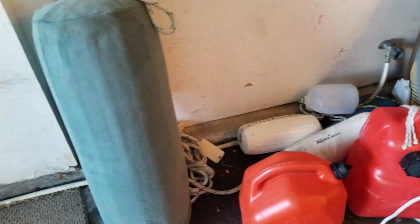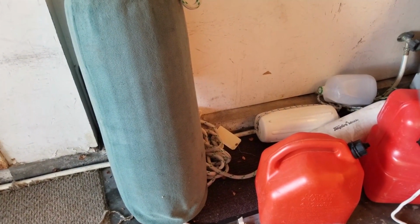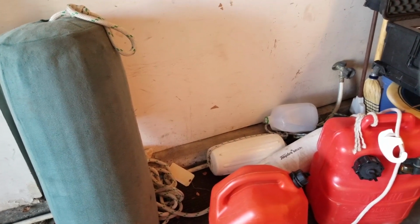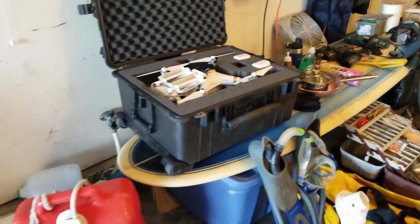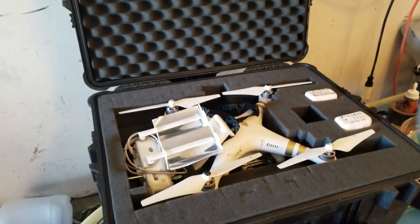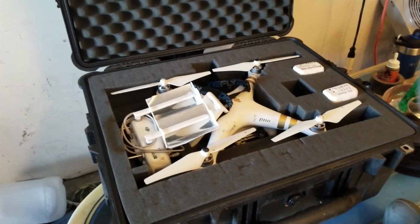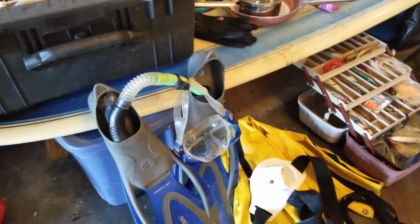This big fender I may bring along and just use as a seat up on the seat of the boat, to sit up higher, or kind of use it as a leaning post. I think that might come in handy when I go long distances. Of course, I'm going to bring my drone. That's the DJI Phantom 3 Professional that I've been using for several years. And I'm going to bring some skin diving equipment.